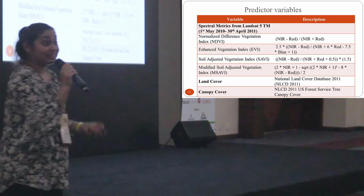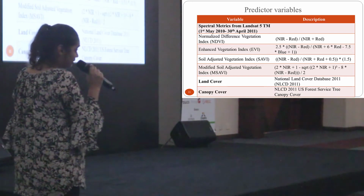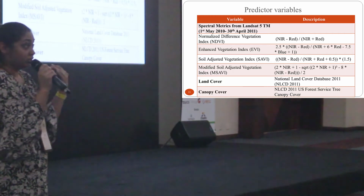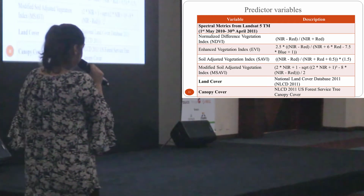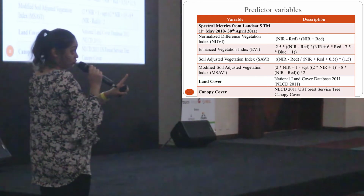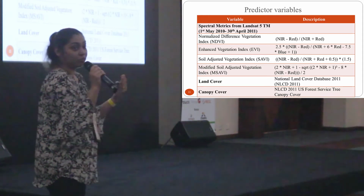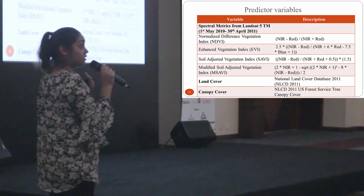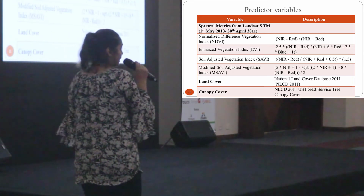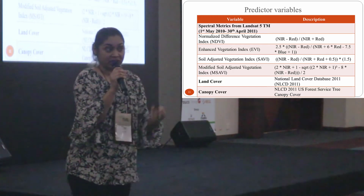These are a list of the predictive variables from Landsat imagery. We use Landsat 5 Thematic Mapper to avoid temporal mismatch between our data and our reference as well. For the imagery, first a single scene was downloaded from Earth Explorer, processed in ENVI, and we calculated vegetation indices which are popular in the literature: NDVI, EVI, soil adjusted vegetation index, and the modified version as well. And they were combined with canopy cover, that's from the National Land Cover Database, and land cover as well.